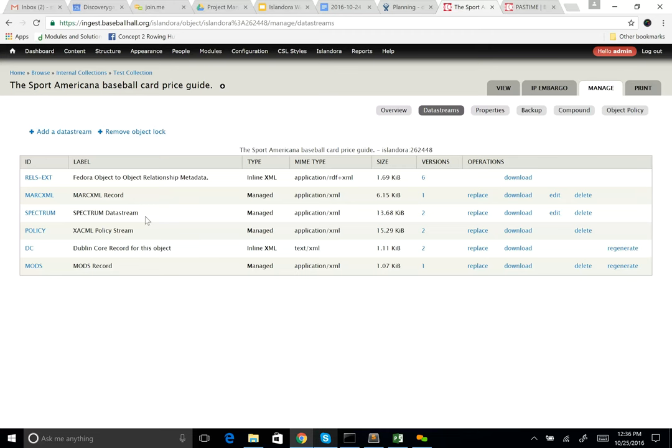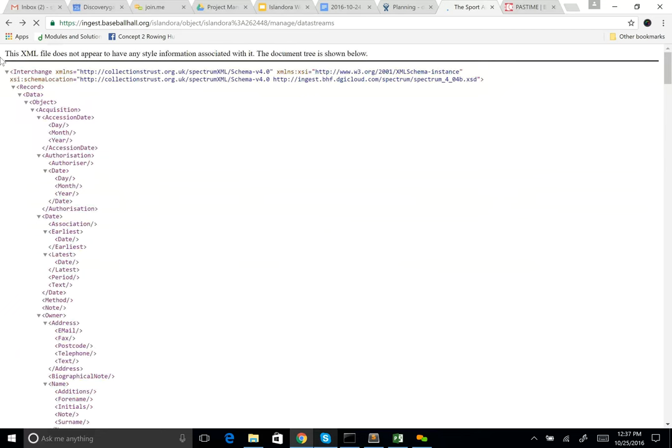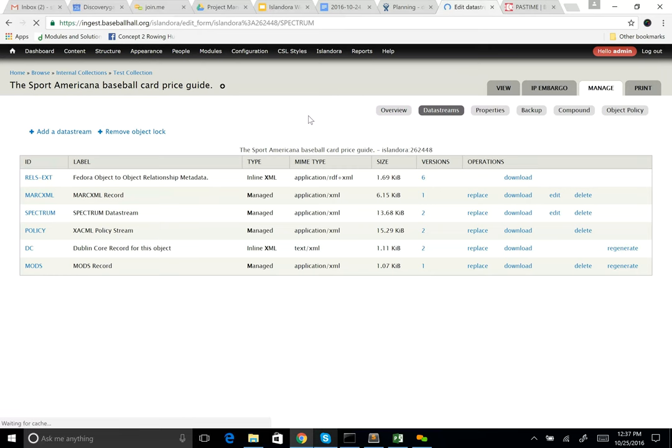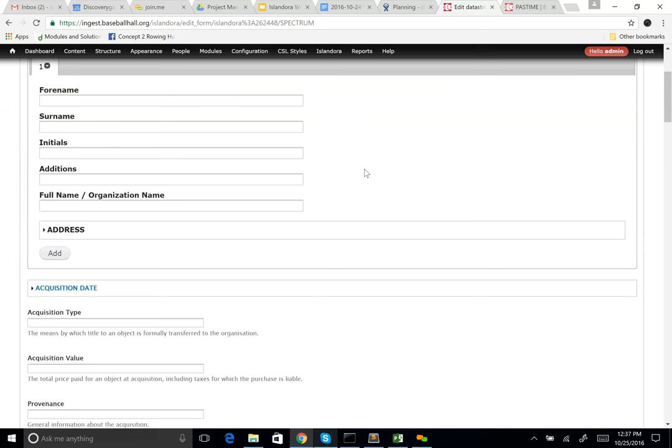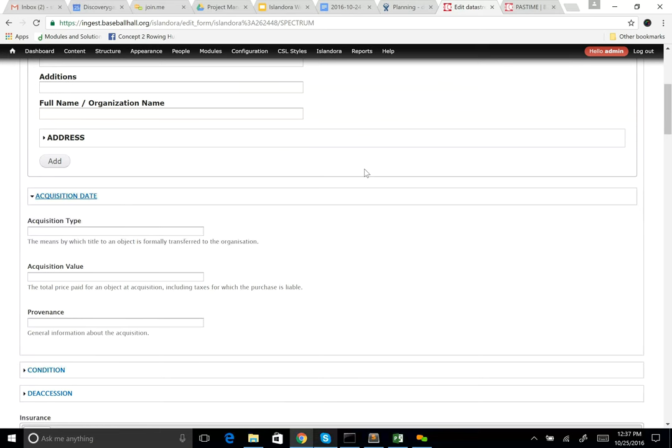Now, the Spectrum standard does allow us to store an XML data stream. There's a full schema for it. But of course, in Islandora, you don't have to subject anybody working with the data to that, because if it's XML, we can build a form for it. So we did just that. So when we're doing an acquisition at the Hull, we're able to enter the accession numbers, the donor information, information about the acquisition dates. Any of this procedural transactions metadata can be entered using the Islandora XML forms.